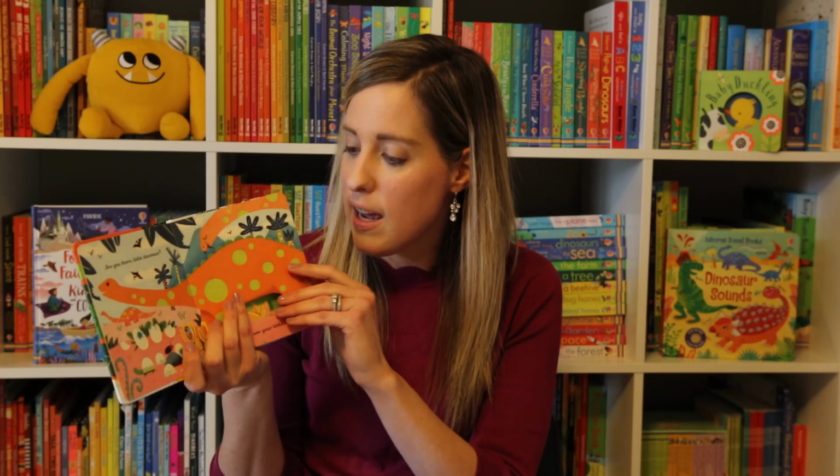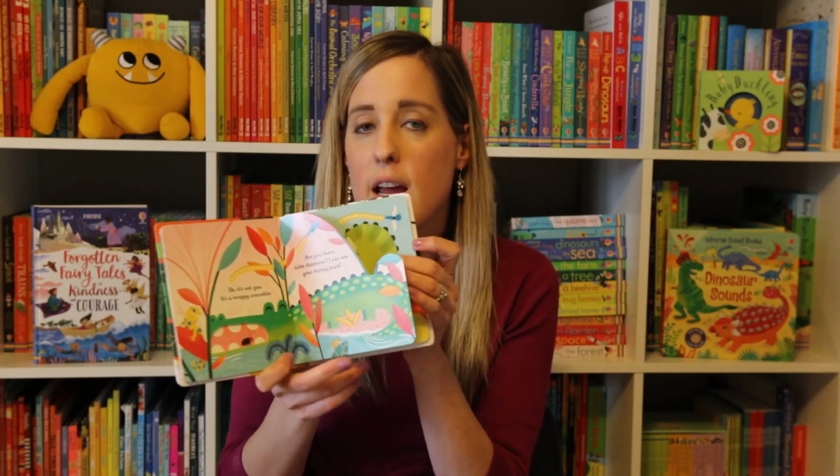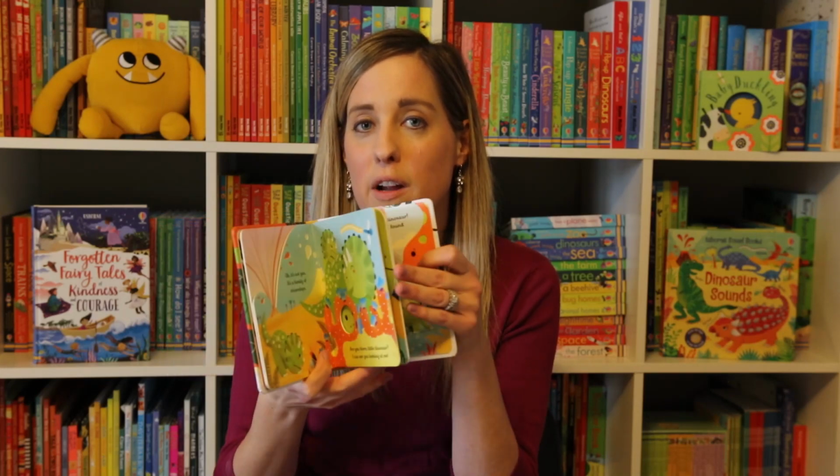well. Another great new one for the little ones is the Peek Through book, Are You There, Little Dinosaur? This has all the cutouts and then the peek throughs and the finger trails that your little one gets to touch and feel as they go through the story and find where the little dinosaur is hiding.